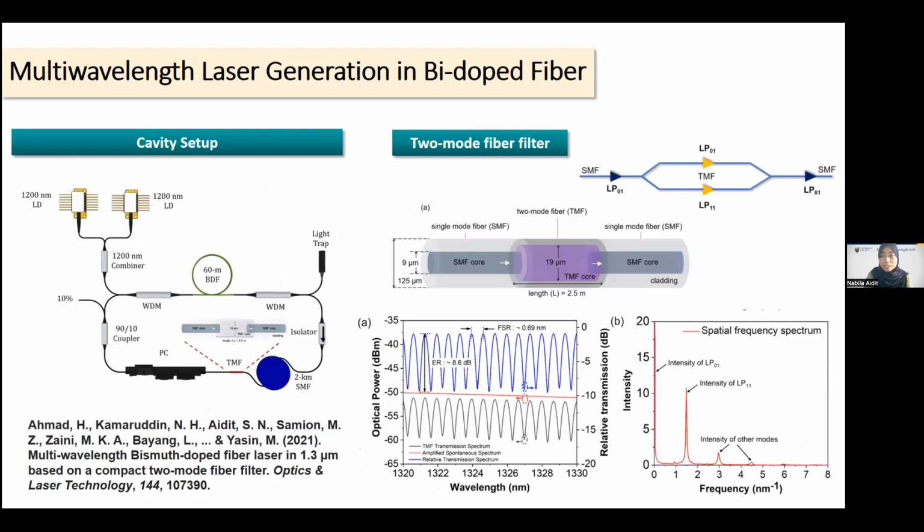Next, we also managed to demonstrate a multi-wavelength generation in bismuth fiber using a two-mode fiber filter. The TMF, the two-mode fiber filter, has the advantage of a simple fabrication technique, which can be carried out using a commercially available fusion splicer. So you can splice the TMF to SMF. So this filter offers a stable operation, which leads to an economical and non-complex device. So basically, the two-mode fiber filter was fabricated by splicing two single-mode fibers.